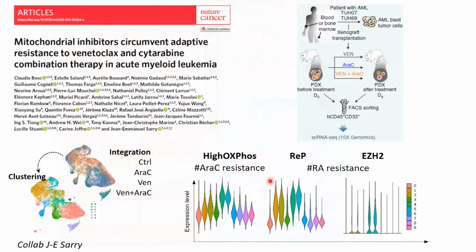And here, just to go beyond the RAR context and retinoic acid resistance, in collaboration with Jean-Emmanuel, we reanalyzed a single-cell RNA-seq dataset. It was an AML patient in a PDX model treated with Ven, AraC, and Ven plus AraC. And what we did, we integrated both datasets and we performed a new clustering.